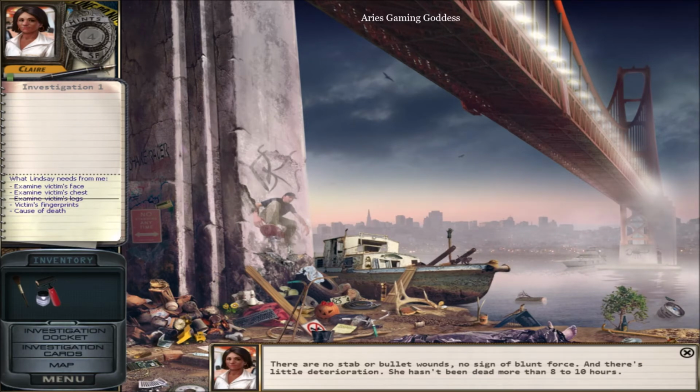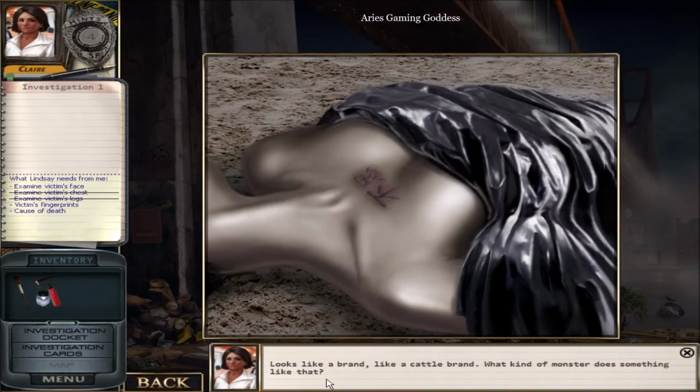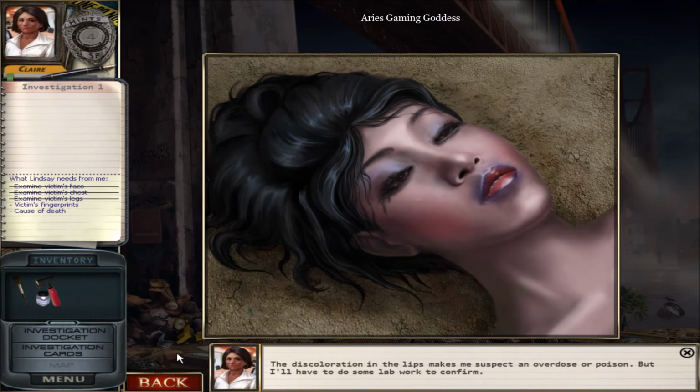There are no stab or bullet wounds, no sign of blunt force, and there's little deterioration. She hasn't been dead more than 8 to 10 hours. Looks like a brand, like a cattle brand. What kind of monster does something like that? The discoloration in the lips make me suspect an overdose of poison, but I'll have to do some lab work to confirm.